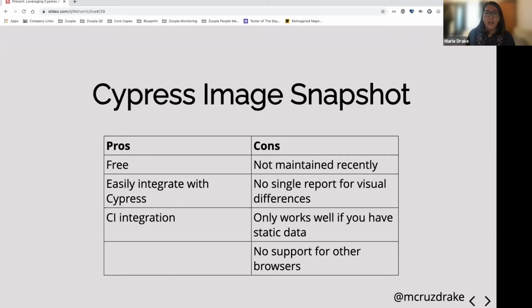And as for the cost, I don't think it has been maintained recently. I think the last commit was around January, so we need to check if that is still going to be supported in the future. From a reporting perspective, there's also no single report for visual differences. I'll show later during the code walkthrough that if you have some visual differences, and if there are 5 tests, for example, then you'll see 5 different screenshots which contain all the different visual differences. So if I just want to quickly see a single report, then it's currently not supported.